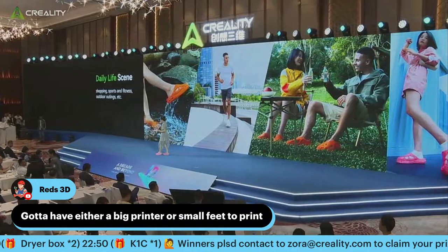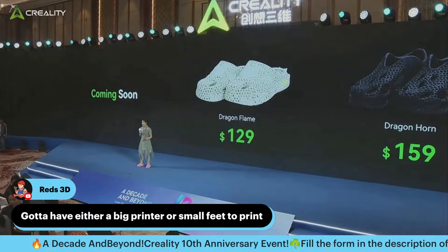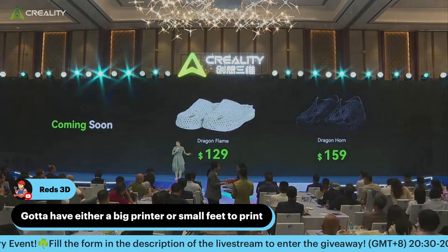Now, let's review the release price of these two new styles of 3D printed shoes. They are $129 for the dragon frame and $159 for the dragon horn. Anybody want to have these 3D printed shoes? You can raise your hand. Okay, I see many friends want these shoes, right?